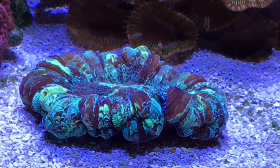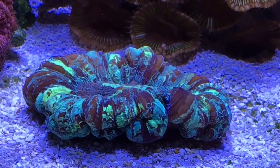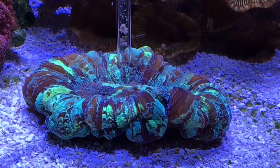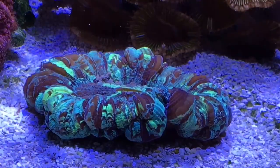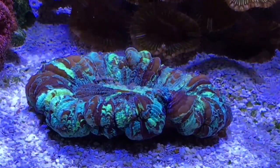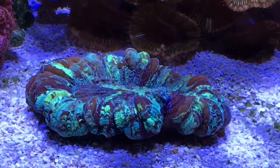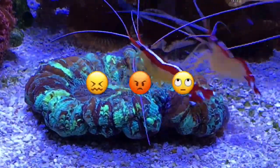Okay, so I've got the pellets in the tube. I hope what will happen is what happened the last time I did this. I'm going down into the water. I'm going to drop the pellets right on the mouth so he can get them. And I'm going to put a few on my Blastomussa, and my mollies are nibbling my fingers right now, which is the weirdest feeling in the world. And what I've done is covered the mouth of the Trachyphyllia with the pellets. I'm hoping what happened last time will happen this time, and of course, no, it isn't.